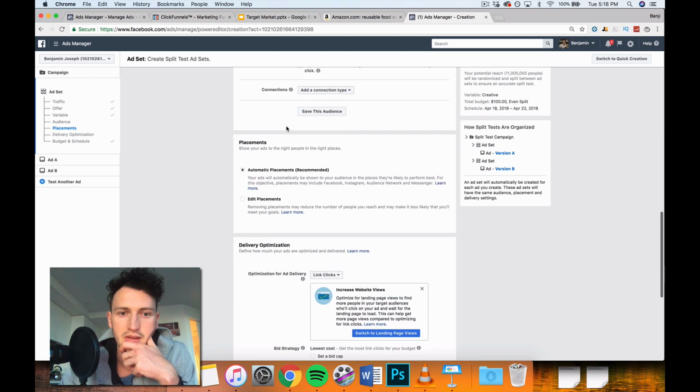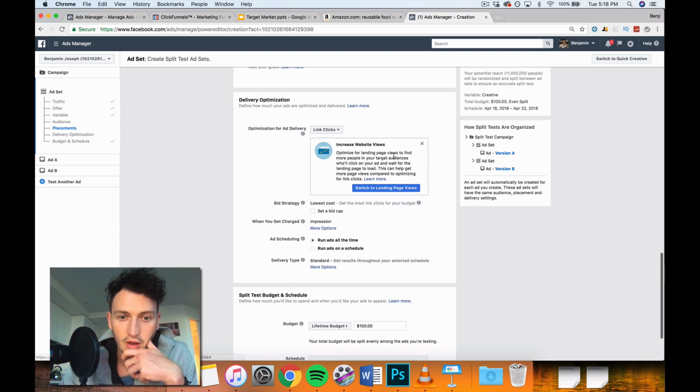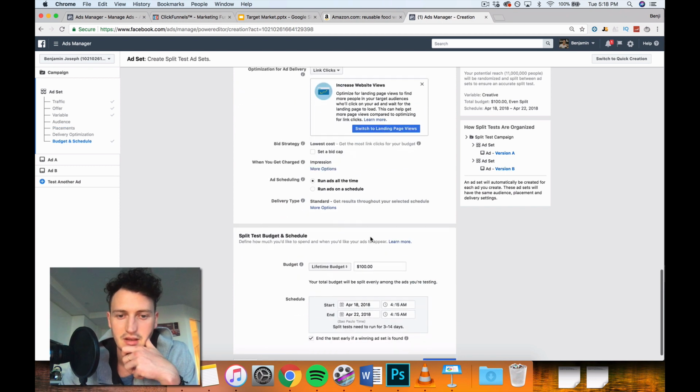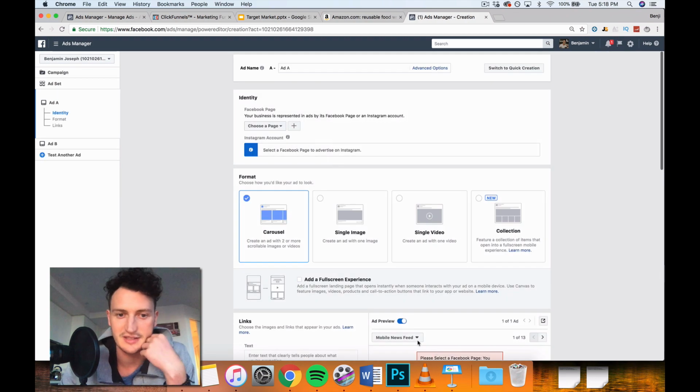Okay, and then we come down. Automatic placements is fine. Optimize for link clicks. Run them all the time. These are all very basic settings that are going to work. You don't need to change every single setting.